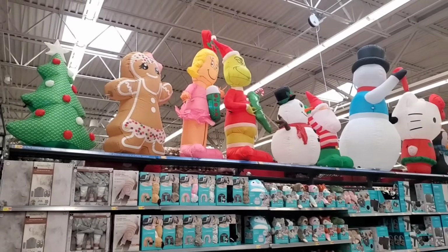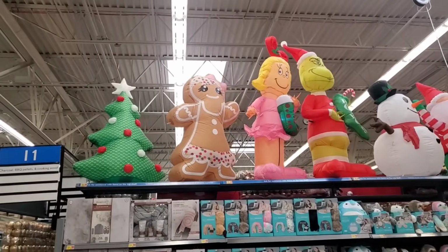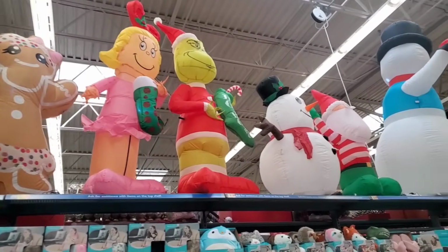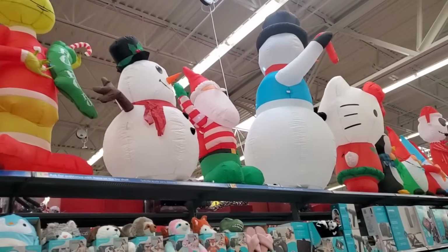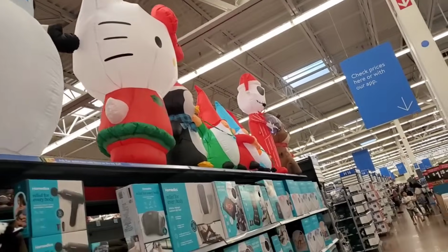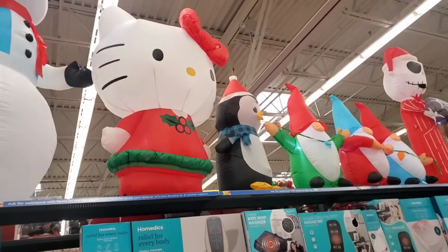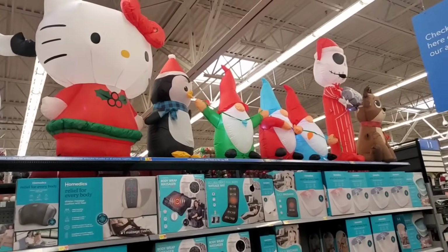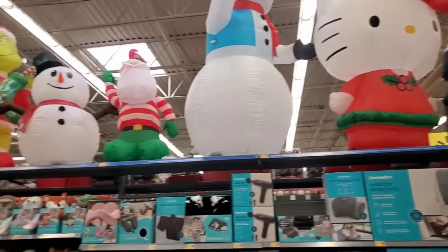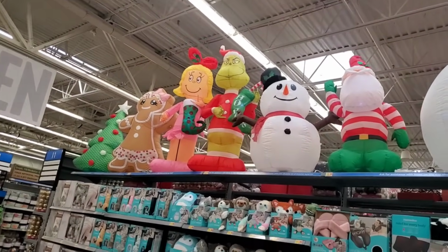I'm gonna show you guys some of them blown up. I kind of love that tree. It's really cute. The gingerbread girl, of course. These are enormous, these here. I have so many blow-ups, actually. I actually have tons of blow-ups because when I used to do the actual in-person events and I rented out a space, I would line them up and then put Santa in front of it. So I have tons of blow-ups.